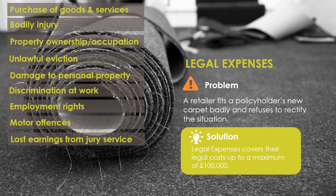The cover doesn't stop there either. You can also use the cover for bodily injury claims, property law, tenancy disputes, employment issues, motor disputes, probate disputes, and also for jury service if you need to recoup any lost earnings.